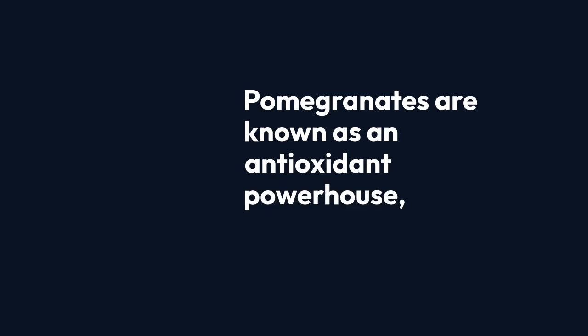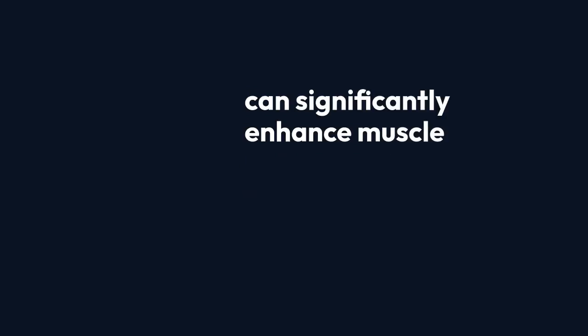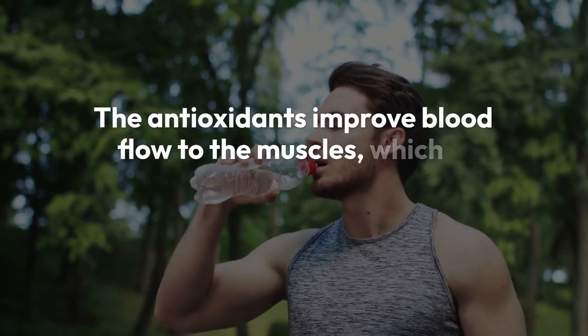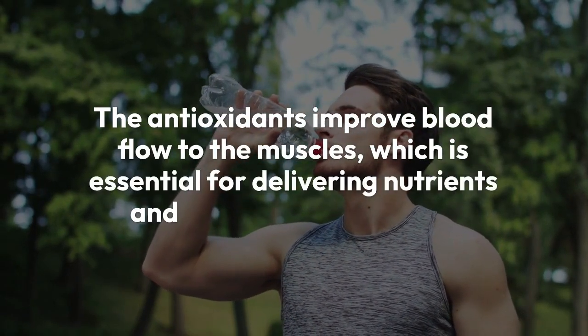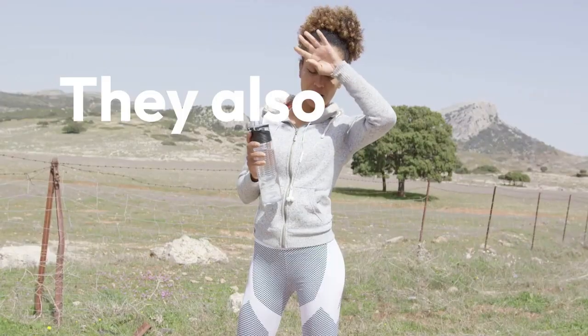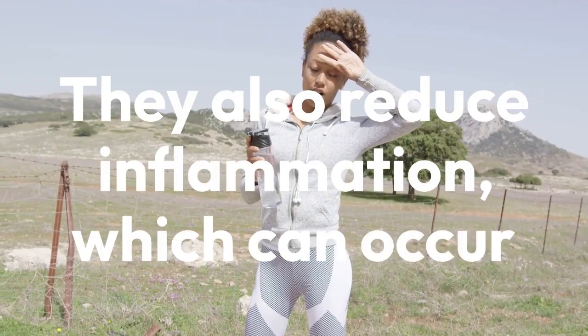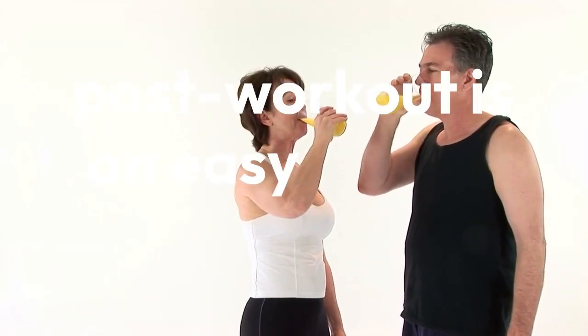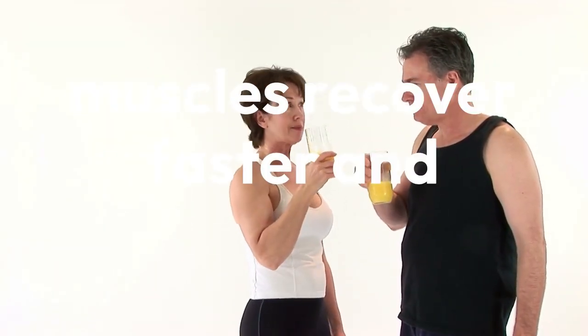Pomegranates are known as an antioxidant powerhouse, and they can significantly enhance muscle recovery. The antioxidants improve blood flow to the muscles, which is essential for delivering nutrients and speeding up recovery. They also reduce inflammation, which can occur after intense workouts. Drinking pomegranate juice post-workout is an easy way to help your muscles recover faster and reduce soreness.